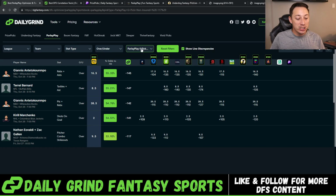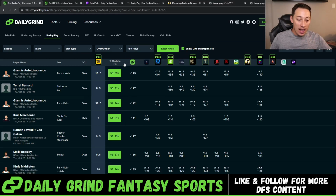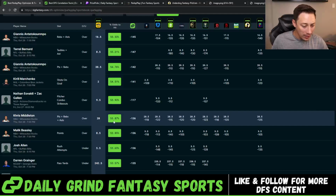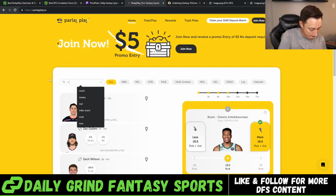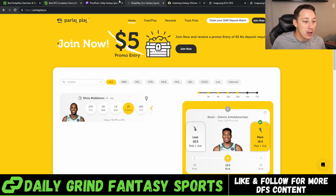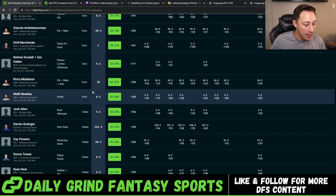Now, just because we have no plays popping up when I have this clicked, we can come down and take some lower plays below this 53.9%, because we're going to be above our fair odds percentage needed to be profitable in this slip type. We actually can come down here to Khris Middleton over points, rebounds, and assists. Khris Middleton over 20 PRA. Boom. And then we need one more to give us the old 40x payout here on ParlayPlay.